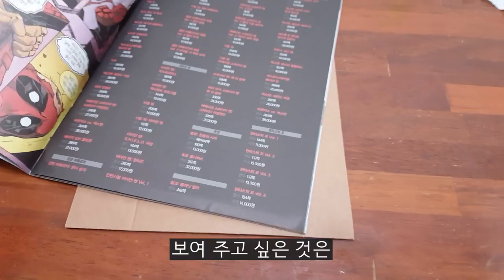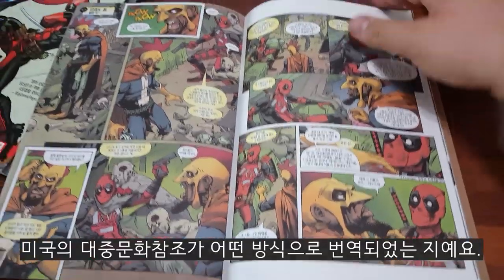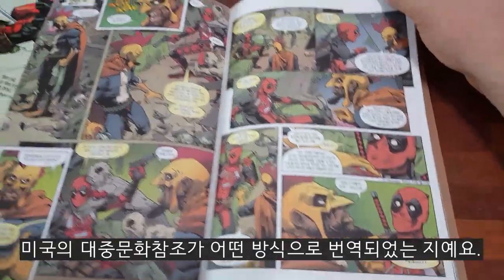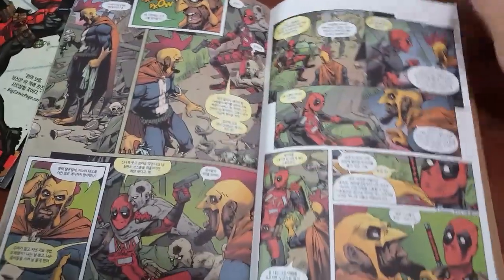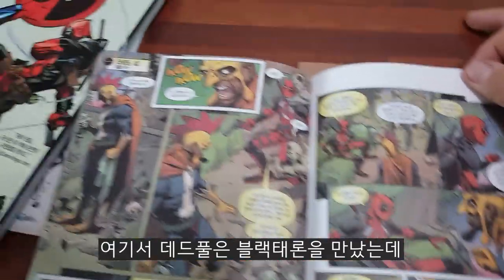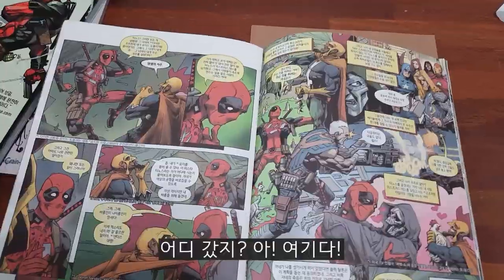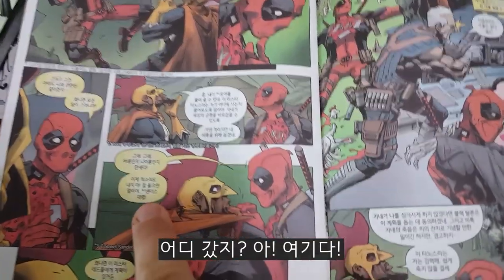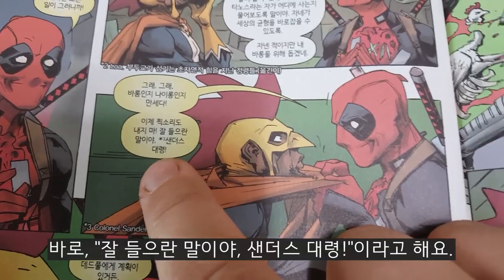In Korean. The one thing that I wanted to show you guys was how these Korean comic books get around untranslatable American pop culture parts in the comic books. So there's a part in this comic when Deadpool is meeting Black Talon, or he's talking to Black Talon. Where are we going? Ah, here we go. There's a part in the comic when he literally calls him, right here, it says Sendo Se Taeryong. So it literally says Colonel Sanders.